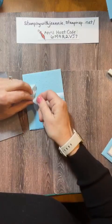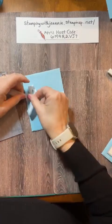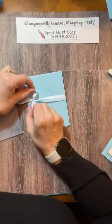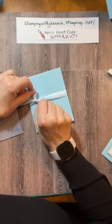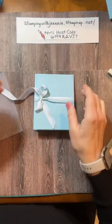But the first thing that I do when I'm looking at a catalog is look at the ribbon, because you're going to love the ribbon. You're going to love it. You're going to love the new colors. You probably have seen them a little bit online.